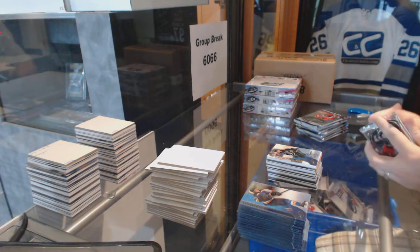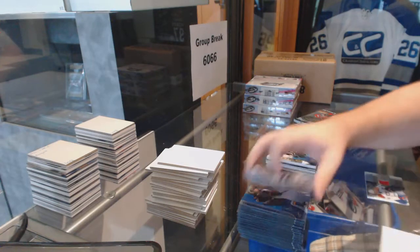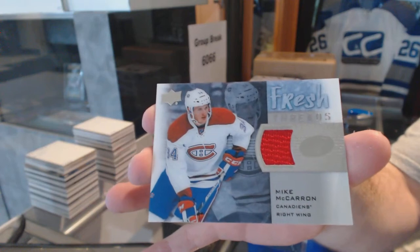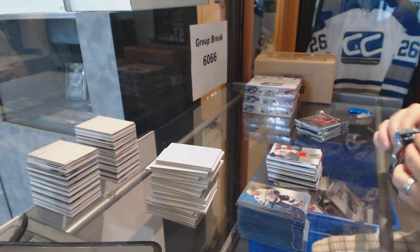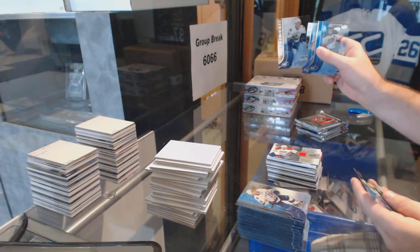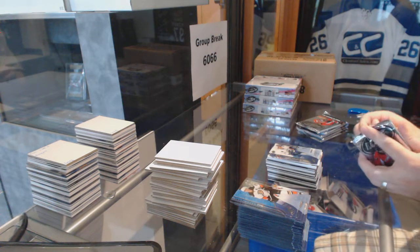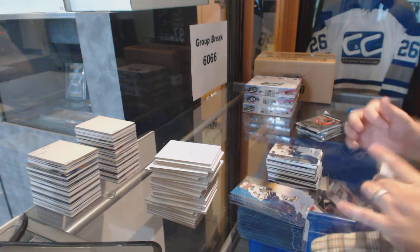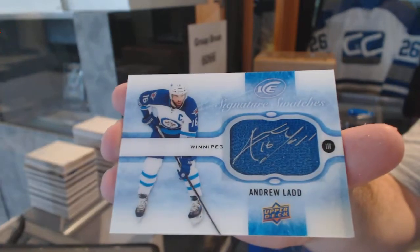Hockey guy, we've had some massive hits already. We've got a Fresh Threads jersey for the Montreal Canadiens, Mike McCarron. We've got for the Vancouver Canucks, number to 1999, Alexander Grenier. We've got for the Winnipeg Jets a Signature Swatches, Andrew Ladd.